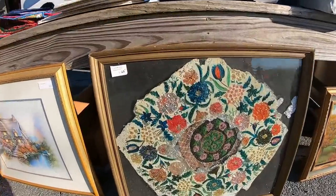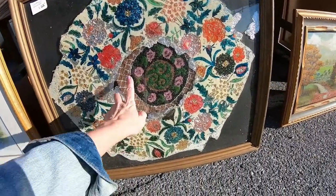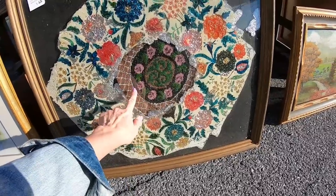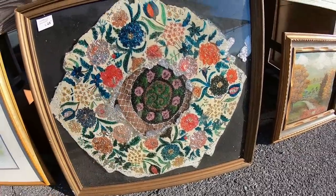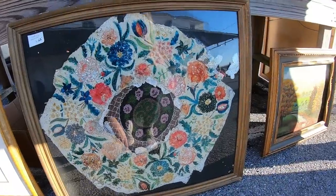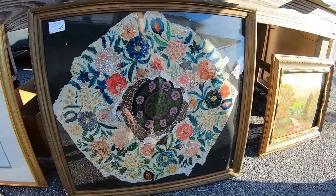Look at this, composite American. Beautiful seed beading. In the middle, it looks like it might be a piece from something else, maybe a handbag, and they've turned it into this mixed media. Are you hiding yourself? Beautiful. Hello, good morning, how are you? This is gorgeous. Isn't that so pretty.